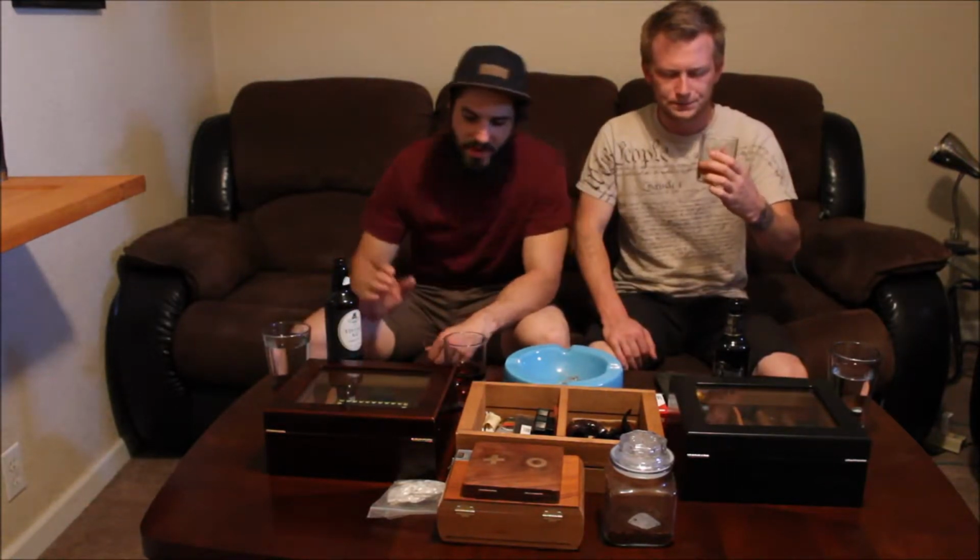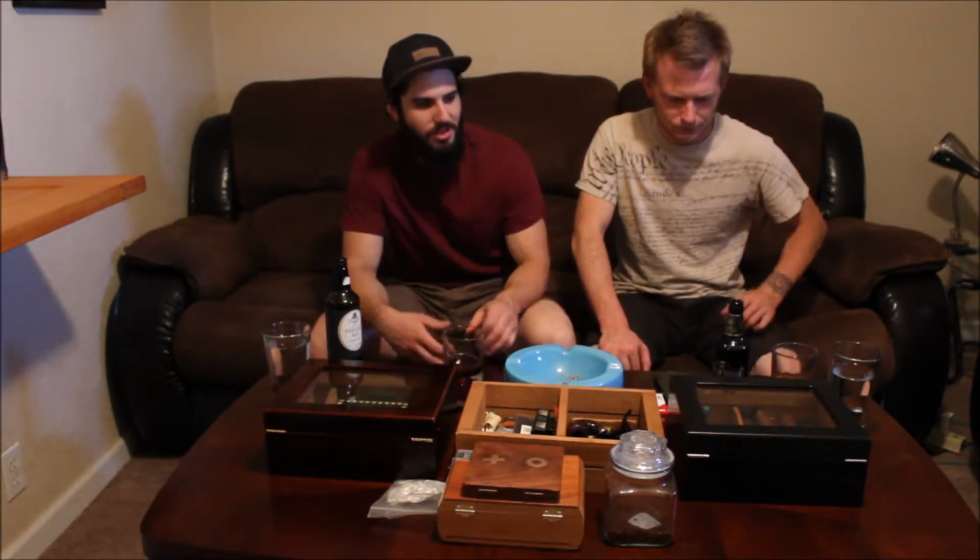It's different than I've ever had. Same thing with this. This is totally different too. Yours is totally different. It's similar in the same way. It's not a beer flavor. It's got more flavor to it. These beers are definitely packing with flavor.